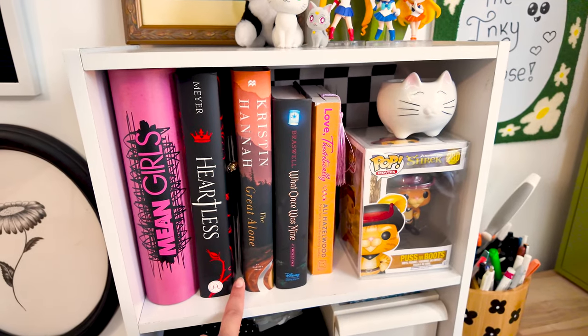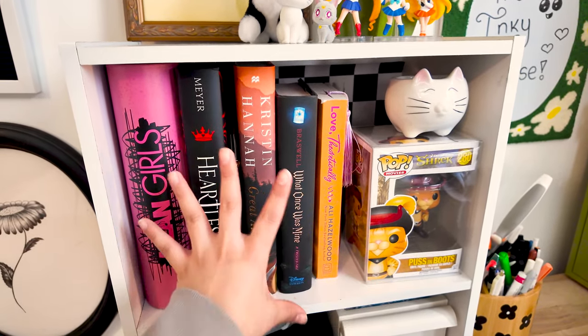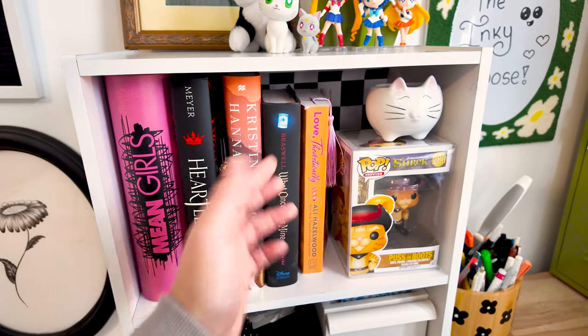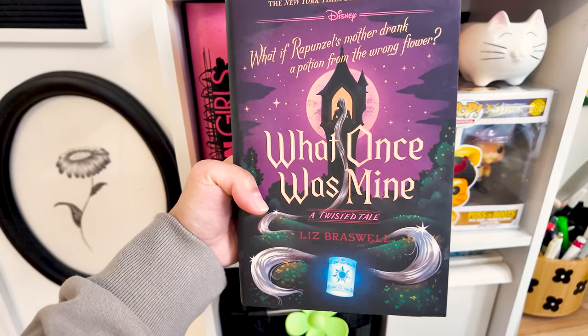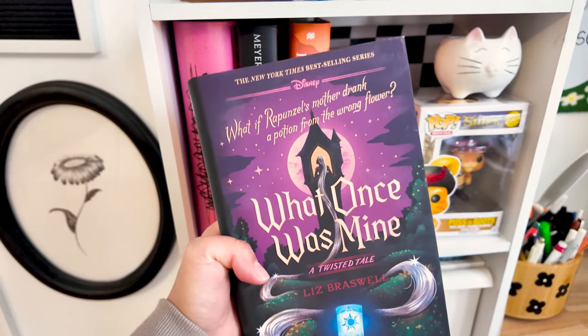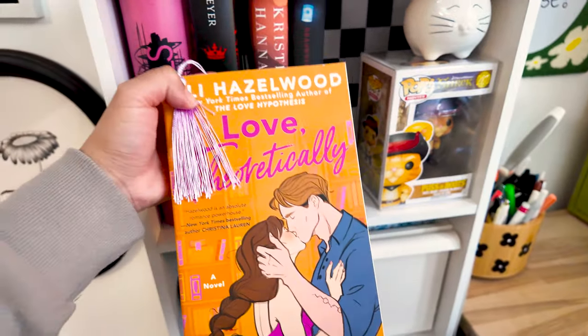I recently got into books, so far these are the only ones I fully finished. That's why they're here. But also, I love how they look. This one right here, I had to get this. I did not know they were making these. Now I have to buy all of them. This is my current read.